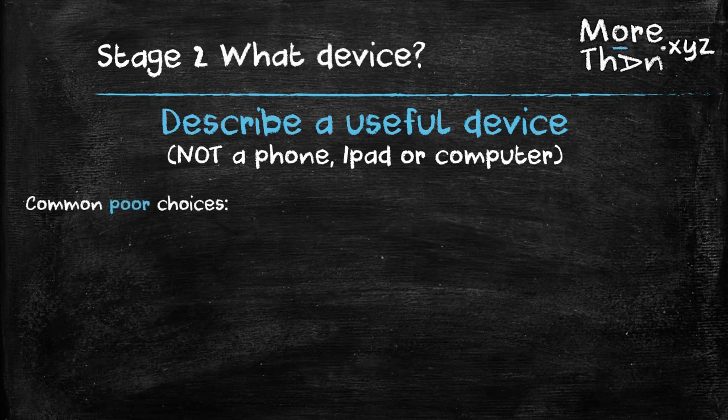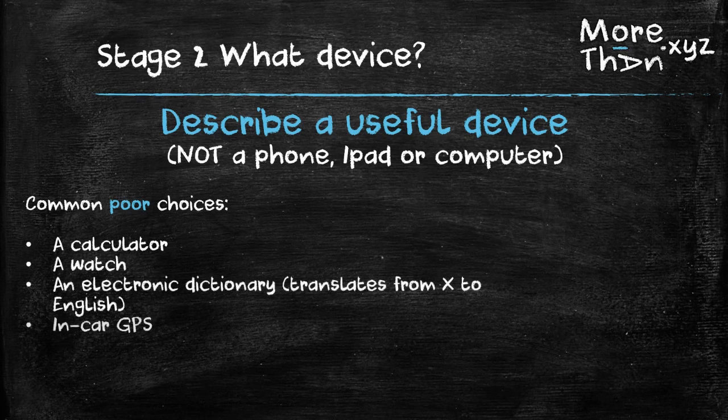Now, what device to pick? I've been teaching this topic for many years because it's been around for many years and it's still a fairly common topic and fairly popular. A lot of my face-to-face students have come up with some very poor choices when they've tried to do it without thinking, without trying the framework, without practicing. And some very common poor choices are things like a calculator, a watch, electronic dictionary, GPS, etc.